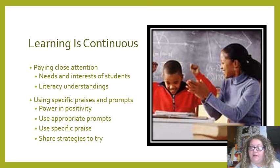Let's say that one of our students, the assignment was they had to answer why a character did what they did in the story. And we want them to use details from the story to support their answer. So, a particular student, they list all the details. They don't skimp on any of the details. Should we just tell them they did a good job? We could, and that is praise, but we should use specific praise.